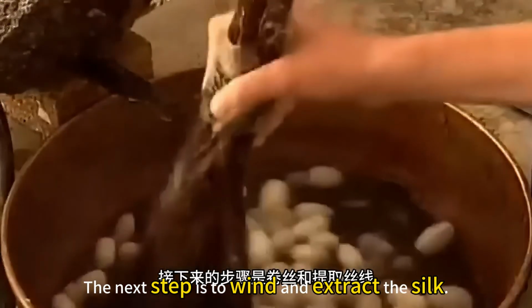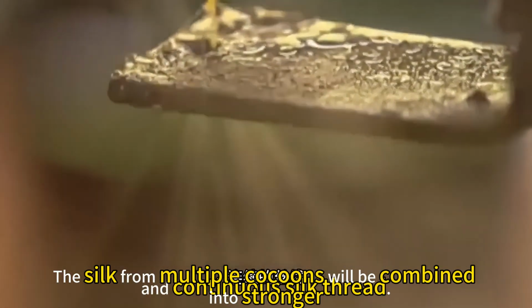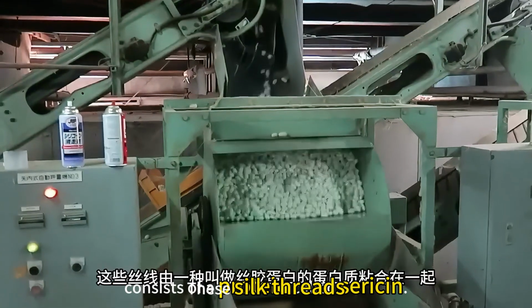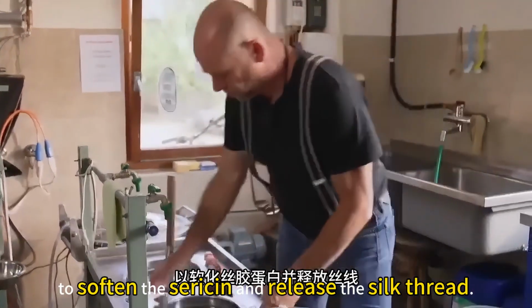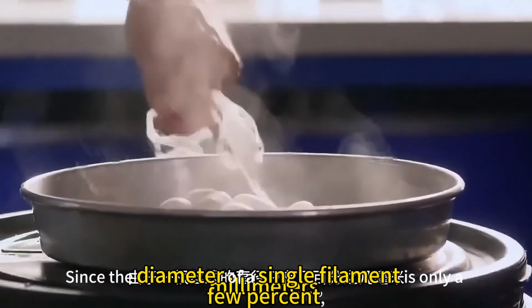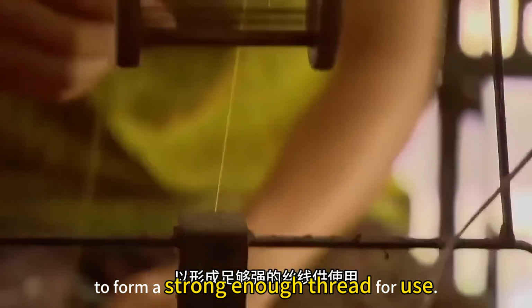The next step is to wind and extract the silk. The silk from multiple cocoons will be combined into stronger and continuous silk threads for subsequent processing and manufacturing. These silk threads consist of a protein, bonded together by a protein called sericin. So the cocoons are immersed in hot water with alkali to soften the sericin and release the silk thread. Since the diameter of a single filament is only a few percent of a millimeter, multiple silk threads need to be combined to form a strong enough thread for use.